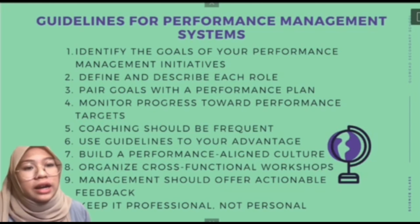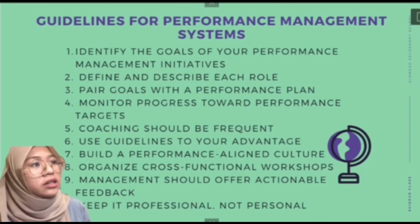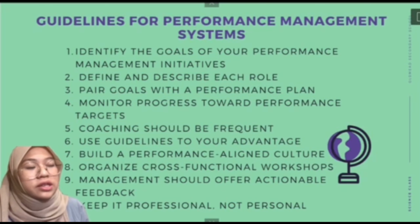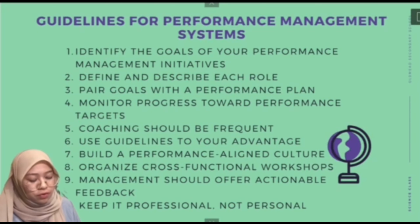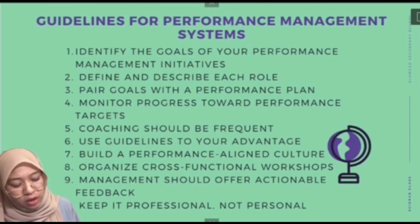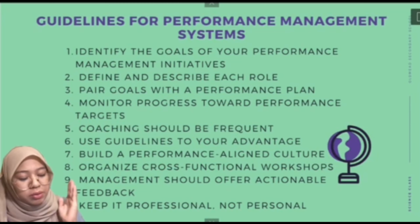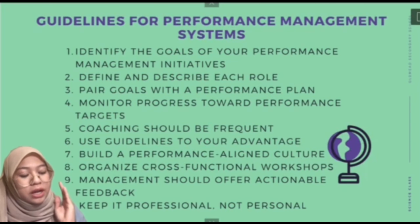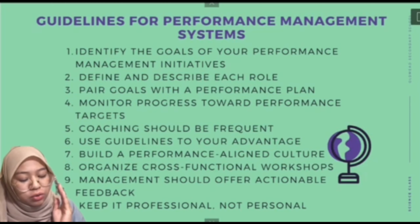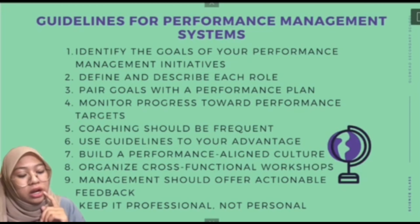Okay, next is guidelines for performance management systems. Okay, there are 10 guidelines, which is first is identify the goals of your performance. Okay, maksud identify the goals of your performance ialah semasa anda membuat program pengurusan prestasi, anda perlu memahami apa yang ingin anda lakukan, apa yang ingin anda capai. Jika anda tahu apa yang anda mahu program anda lakukan, jadi ia akan jadi lebih mudah untuk melakukannya untuk mencapai tujuan tersebut.